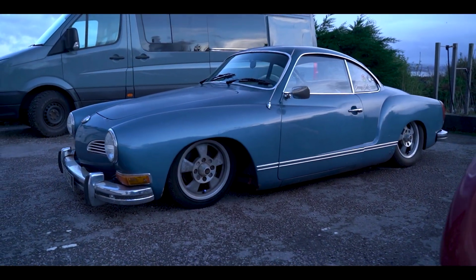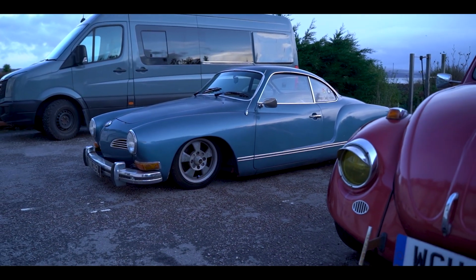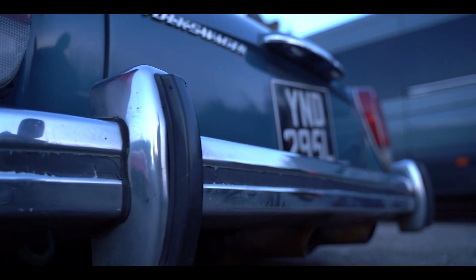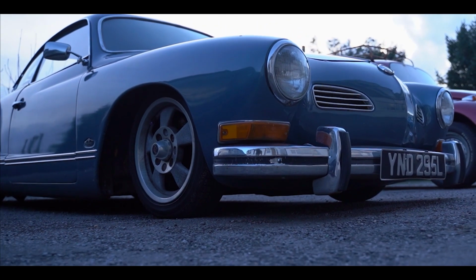Then there's the Karmann Ghia, which is possibly my favourite car I have ever owned. And when I bought that car, I did a video on it. It's one of my most viewed videos on the channel. When I made that video, I was completely unaware of how much work the car needed and how much of a bodge job it had on it. The air suspension was bad. It didn't drive well. The engine was okay, and honestly, the engine's been super strong.